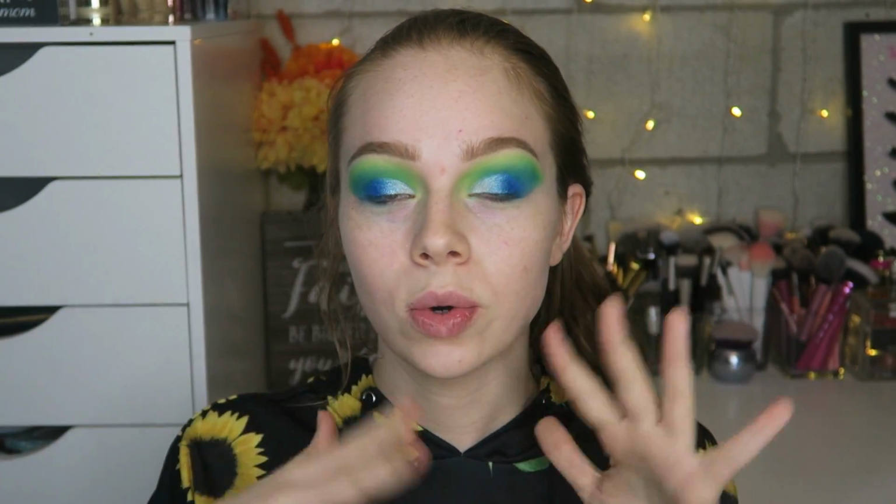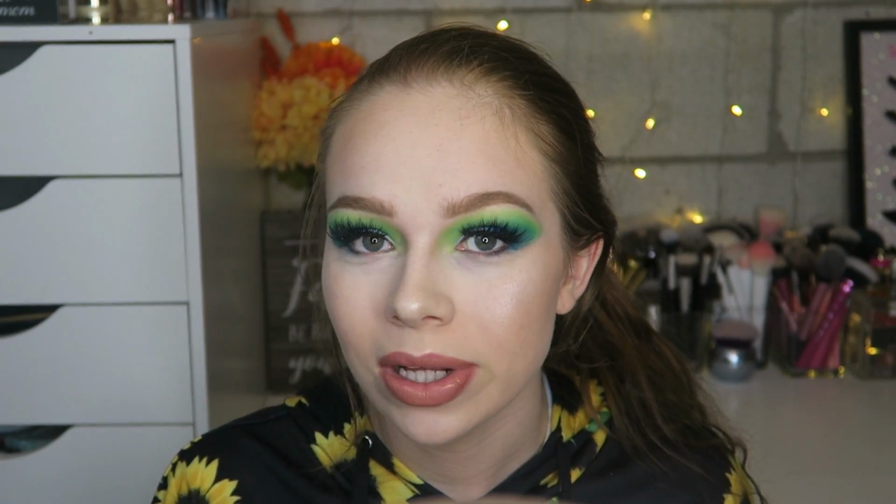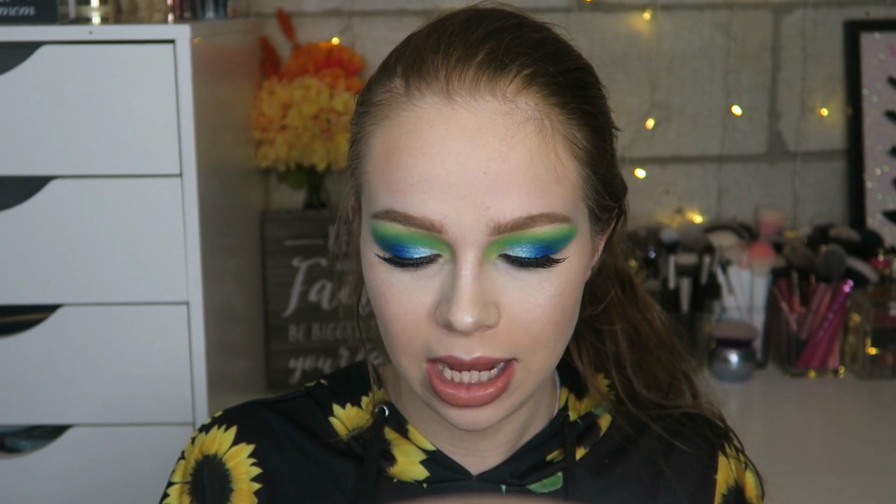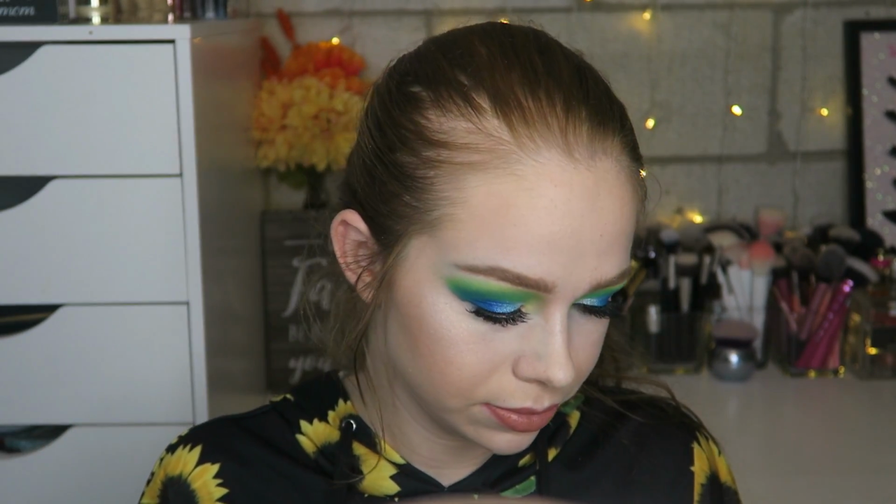I'm going to go ahead and quickly just finish off my face, and I'll be right back to do the lower lash line. So I was sitting here like, what should I do for the lower lash line? And I decided I wanted to do something really yellow. So I'm going to start off with the Monster Ardency In liner in the shade Lemon.